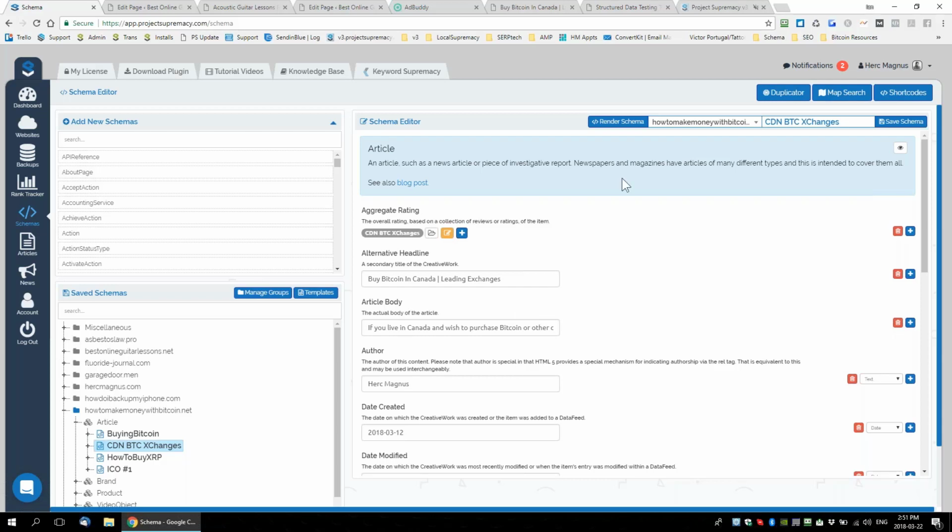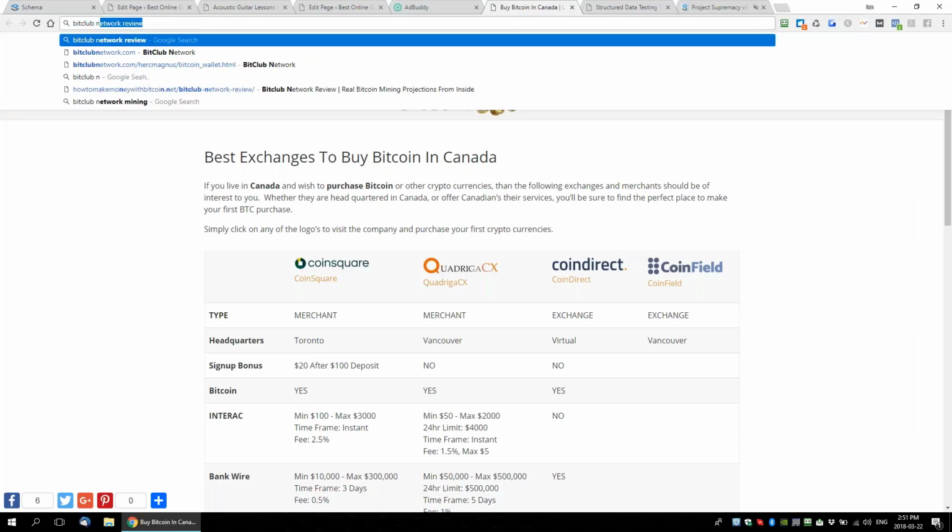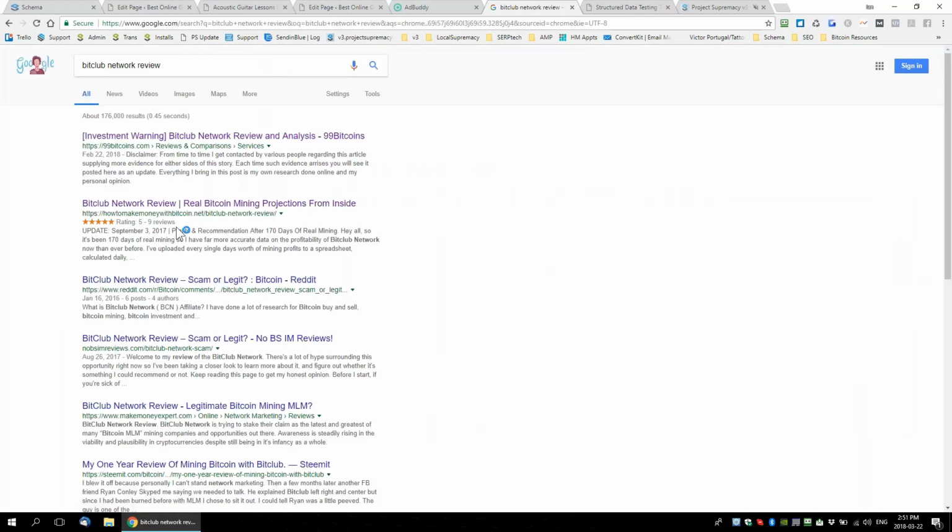Step three, guys, is building and injecting schema into your sites so that when people look for certain keywords, for instance, BitClub Network review, and if you guys ever want to use the schema duplicator on this site, you can, you can see the number two result for this in Google is a site that I own. It's also got the star rating. So this thing will outperform other ads even above it simply because it has star ratings. And it has star ratings, which is called an aggregate rating schema, because we injected schema into it.